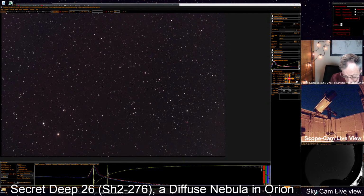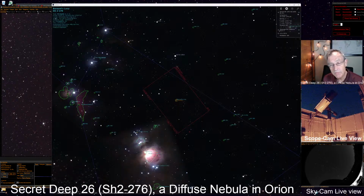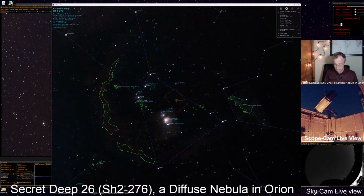It's giant. It's 10 degrees by 5 degrees. And just for the sake of understanding our field of view, this is all part of Barnard's Loop. That's weird, isn't it? So you're after the brightest telescopic region.